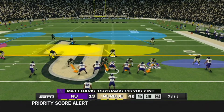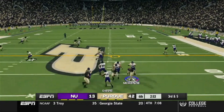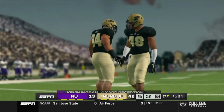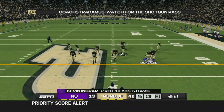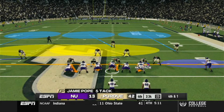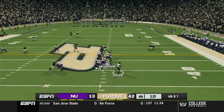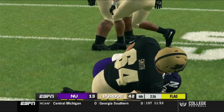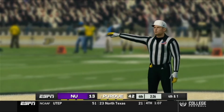Just under 3 minutes to go in regulation. Pass complete and taken down immediately. Cole brings him down at the 47-yard line. 4th down. And it's the offense that takes the field on 4th down. Here they come. And they get the sack. But hold on, we got a penalty on the play. Let's check it out. Holding, offense.